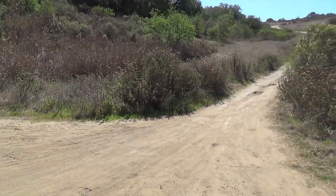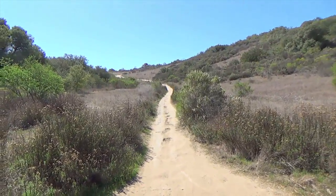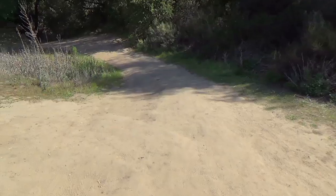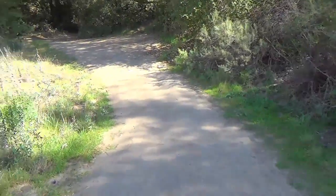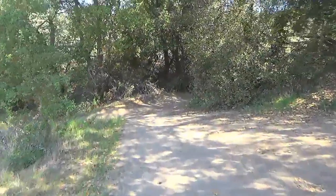Alright, so this is the intersection. Off to my right is the Rocket Trail. You don't want to go that way, you want to go left, which is pretty much just going straight on the trail that I was on. Here it is.